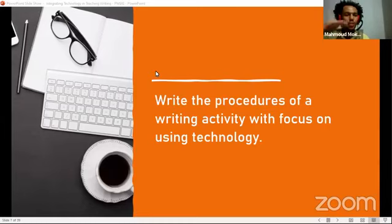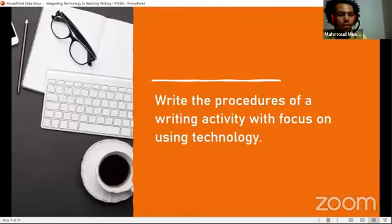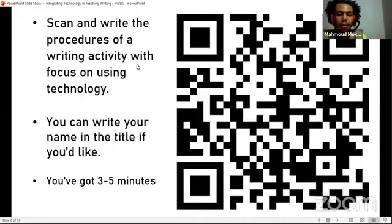We have stages or procedures to go through in any writing session. So I'd like you to write on Padlet. You need to write a task and procedures. What would you do out of your experience, out of your knowledge, using technology or ideas? You don't have to be experienced in using technology in teaching writing, but if you have ideas or any experience, I want you to write. I will send you the link in the chat box.